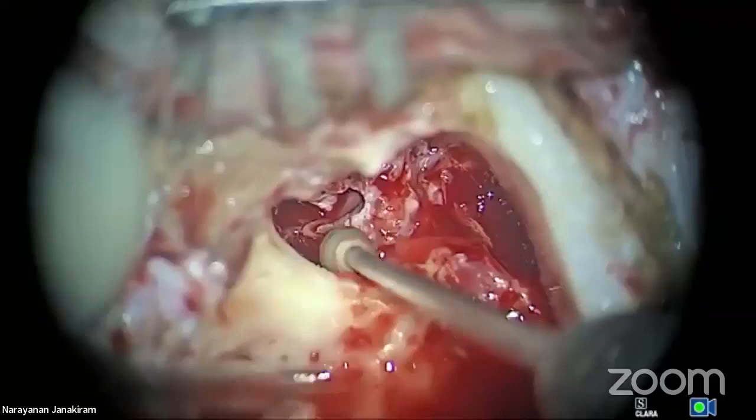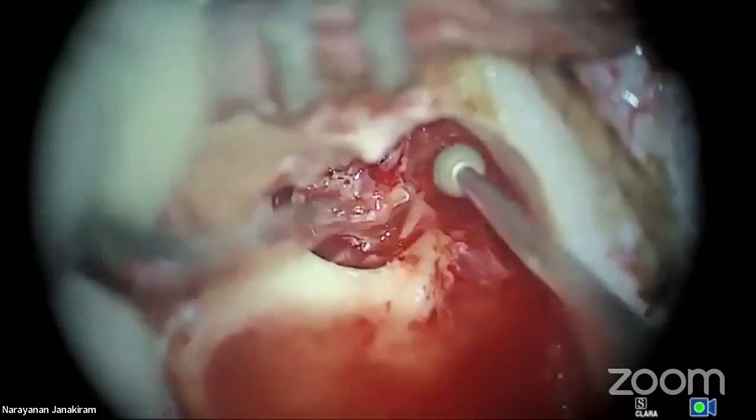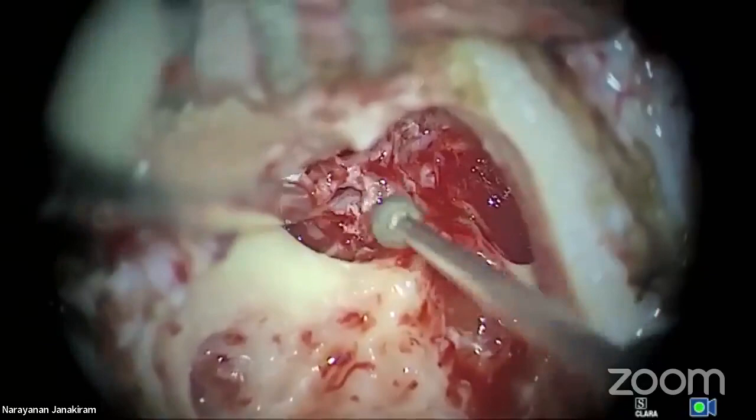This is called diving technique. See that? See the facial nerve here. Can you see that, my dear friends? See that? Very beautifully seen. That's a pyramid.